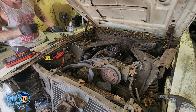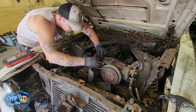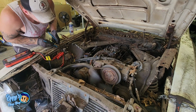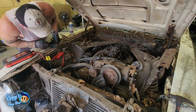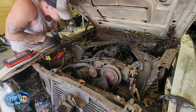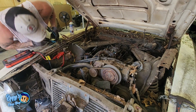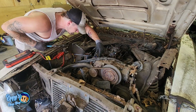Still not seeing a spark. Place it somewhere else where I can see more good. Still no spark. Why we have no spark? Nothing. Not a thing. I know this coil works too.